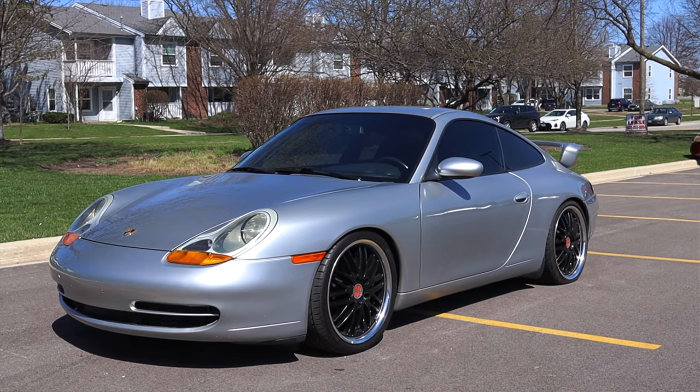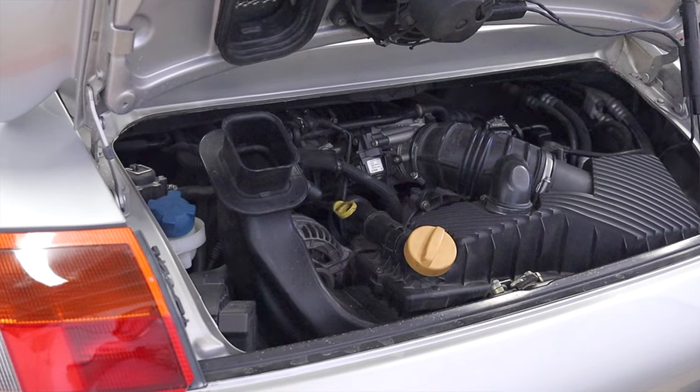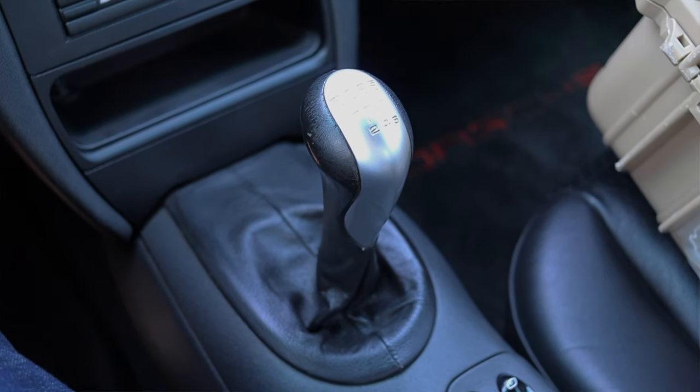All right, what's up, guys? My name is Zach, and today I am driving a 1999 Porsche 911 Carrera. Behind me is a 3.4 liter flat six. Down below is a six speed manual transmission.